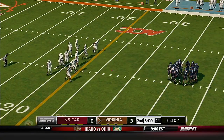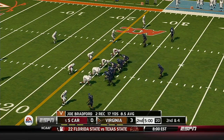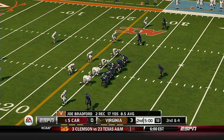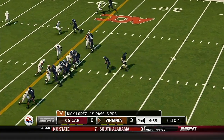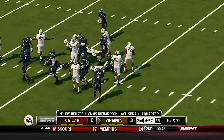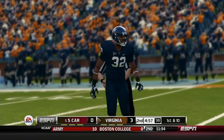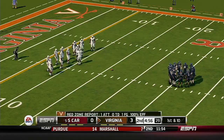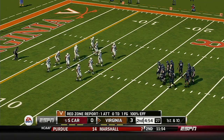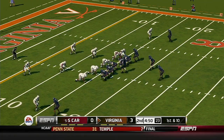Back to the action now here in the second quarter. Well, Kirk, we saw this kid head to the locker room a little bit earlier with that injury, and now we see he's back on the sideline. That's good news. Looks like he should be able to get back in the action. He's tackled around the 16-yard line. From the 16-yard line, first down. Virginia is up a field goal.